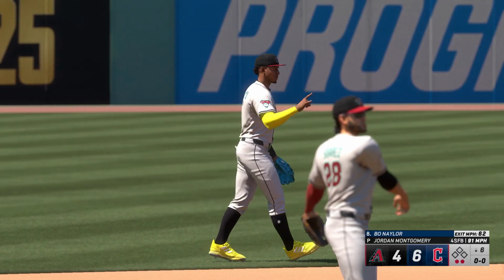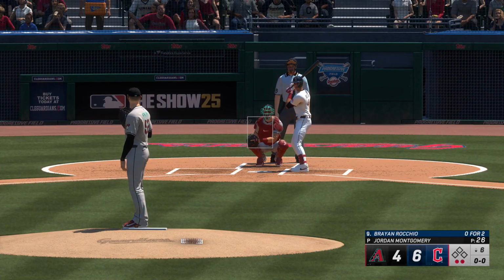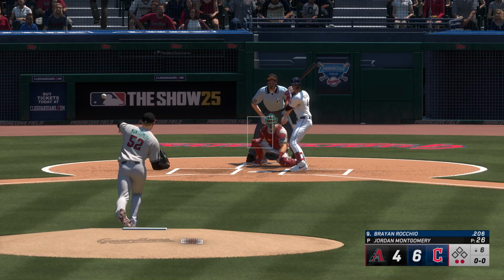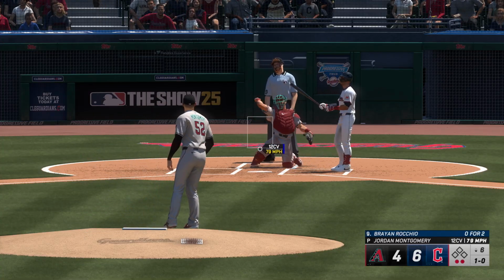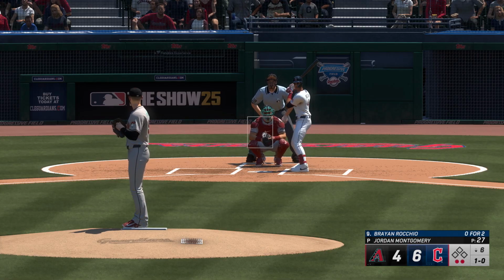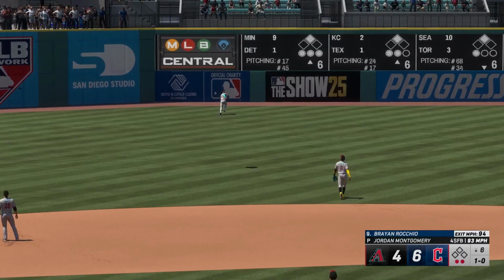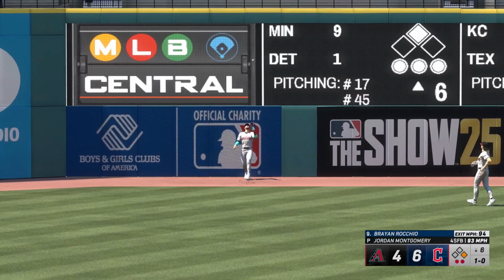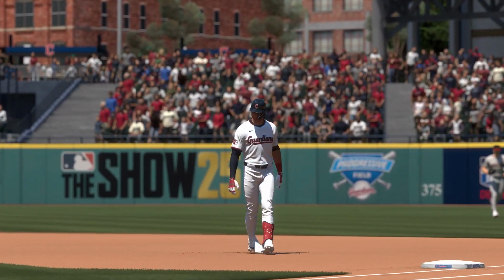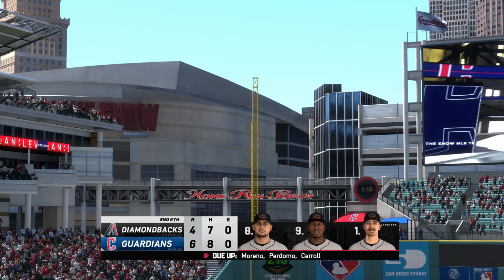Now batting, the shortstop, Brian Rocchio. Two down, bases empty. Cleveland, Brian Rocchio. The shortstop takes the ball. Count 1-0. Left field, way back there. Gurriel, drop step, going back. Makes the catch up against the wall. So no runs, no hits, no errors, and no one left. We're through 6 full. It's the Guardians 6 and the Diamondbacks 4.